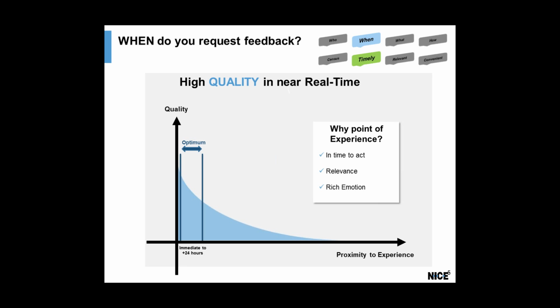So moving on to the when. Clearly, the closer to the point of experience, the higher quality and more accurate feedback you're going to receive from your customers. And I would articulate that the ideal or the optimum time to do that is within 24 hours of a contact center interaction.